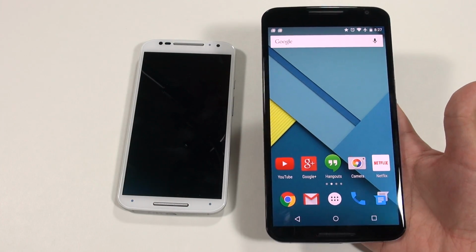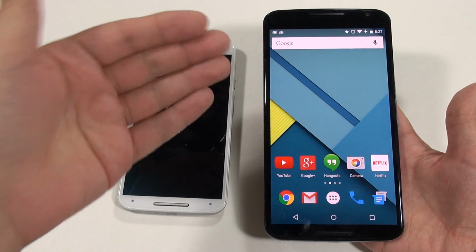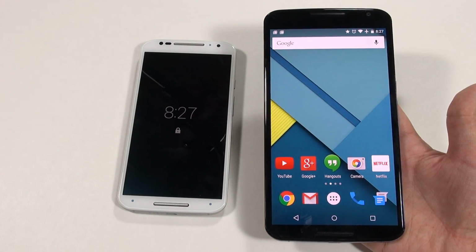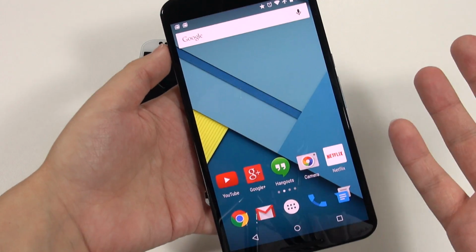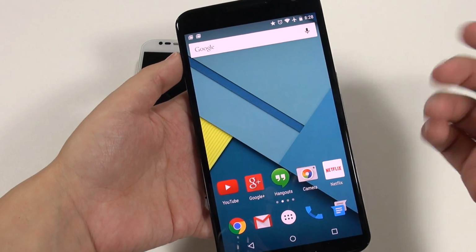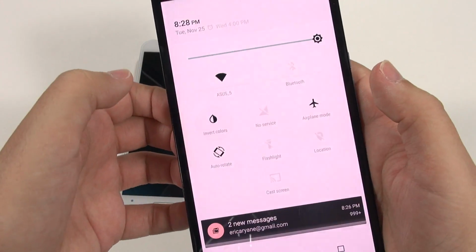But with AMOLED displays, you can't just do that same thing. You can't just put a white image on the display and expect it to fix itself. To fix something like AMOLED burn-in, or at least to help keep it wearing evenly, I would recommend to invert the colors. This is a setting that you have on here.